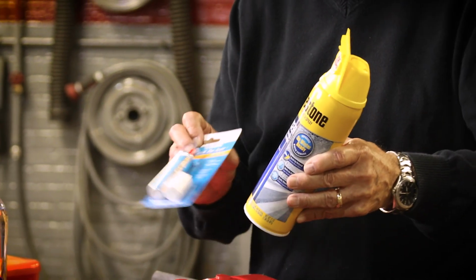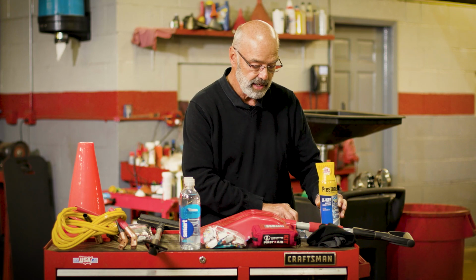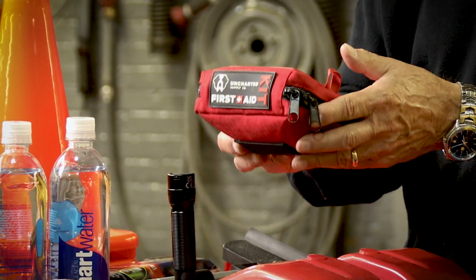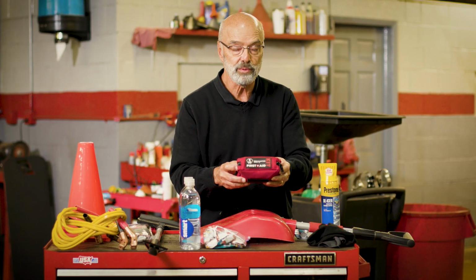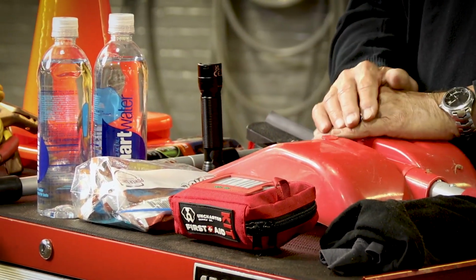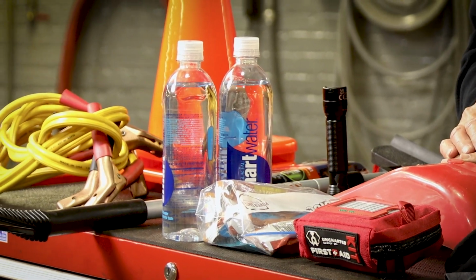Windshield deicer and lock thaw to help get your locks in case they get frozen. And lastly, a first aid kit, something that has a scissors, some bandages, maybe a warm pack. You may never need it, but you'd be awful glad you have it in your car if you do. All these things should fit safely into a backpack or a duffel bag for the back of your car. It's a great way for you to own winter.